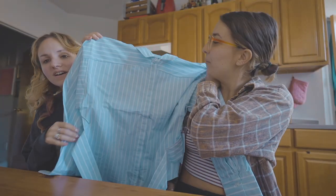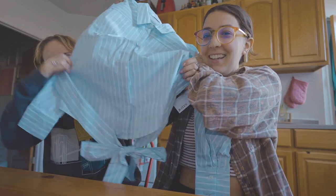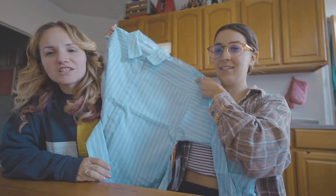It's like a men's style shirt. Yeah, like a button down shirt. Shanna has to lift it higher. There's like a cinch at the bottom, so you pull this.